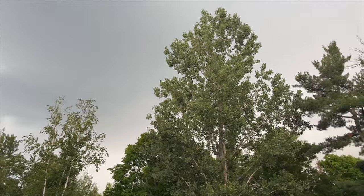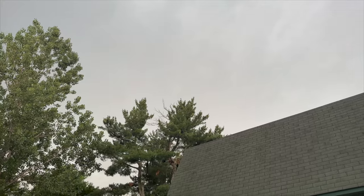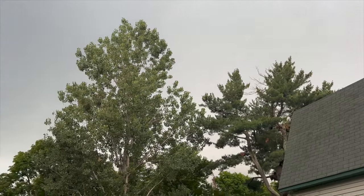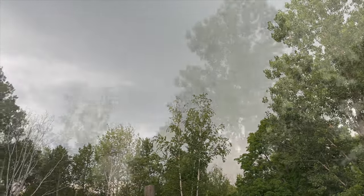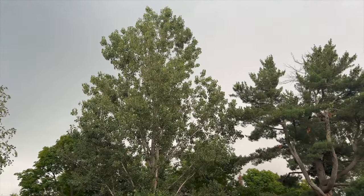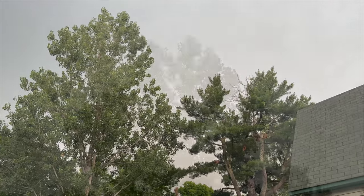We are definitely in for a storm here. I don't know if you guys can see it on the camera there or not, but we got some dark clouds coming in over there. Yeah, wind's picking up too. She's coming.